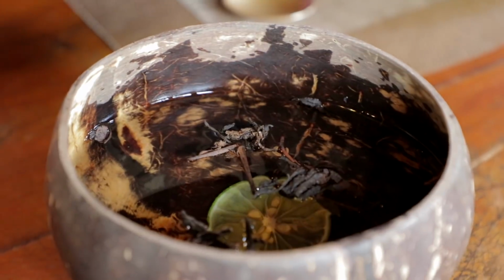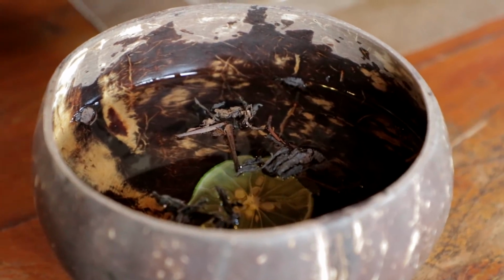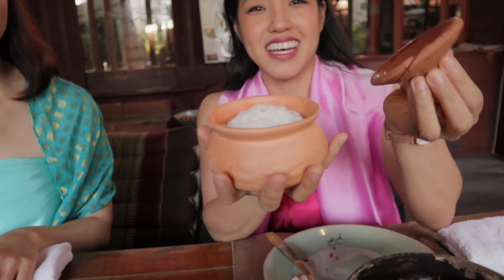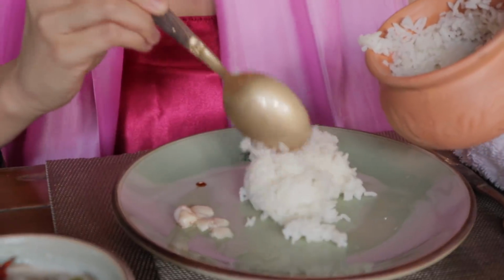Okay, so first you need to wash your hands. The water contains lime. Yeah, always a good thing. And tea leaves, to help wash away the fat on the fingers. Right. Okay. This is our rice. It's so cute. Look at this rice bowl, you guys. Now the finger dining is only when you're actually eating. When you're taking food from the center, you use a spoon.